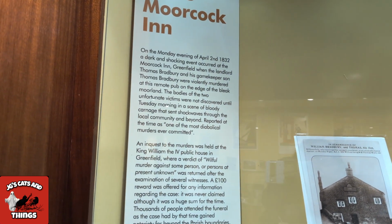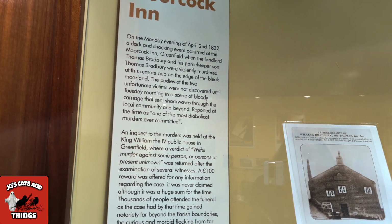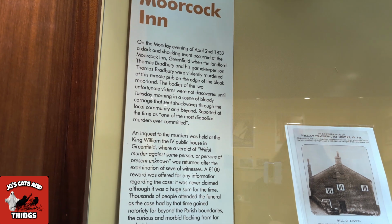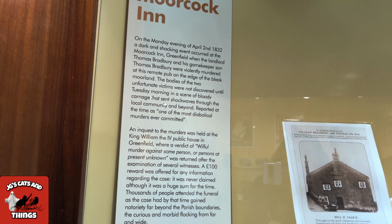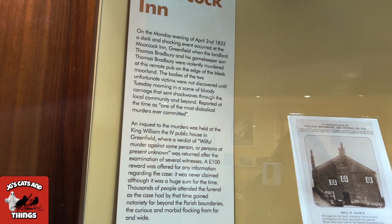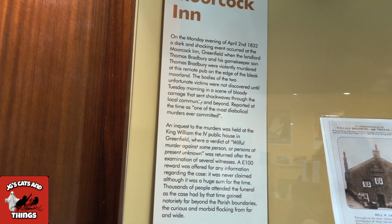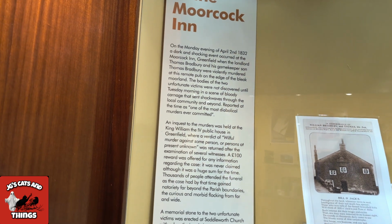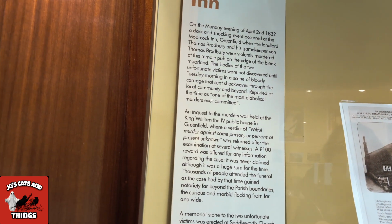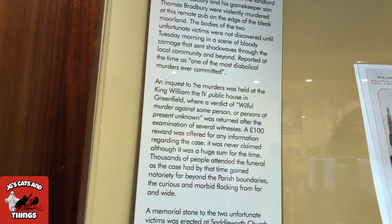It says on the Monday evening of April 2nd, 1832, a dark and shocking event occurred at the Moorcock Inn, Greenfield, when the landlord Thomas Badbury and his gamekeeper's son Thomas Badbury were violently killed at this remote pub on the edge of the bleak moorland. The bodies of the two unfortunate victims were not discovered until Tuesday morning in a scene of bloody carnage that sent shockwaves through the local community and beyond. Reported at the time as one of the most diabolical murders ever committed. Wow. So it's a fair bit to read.